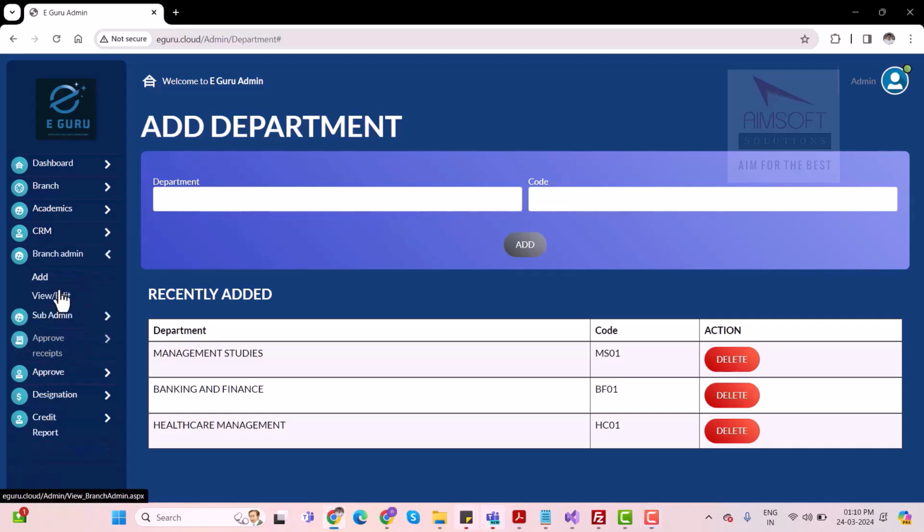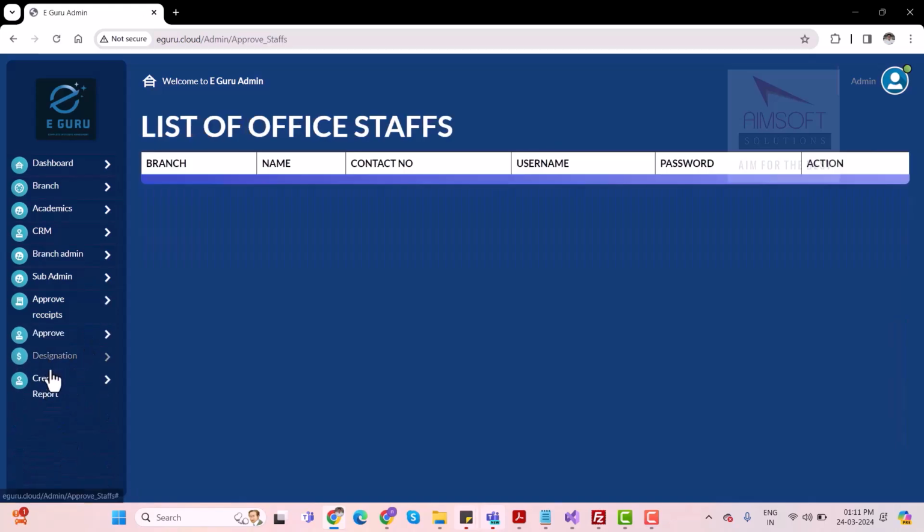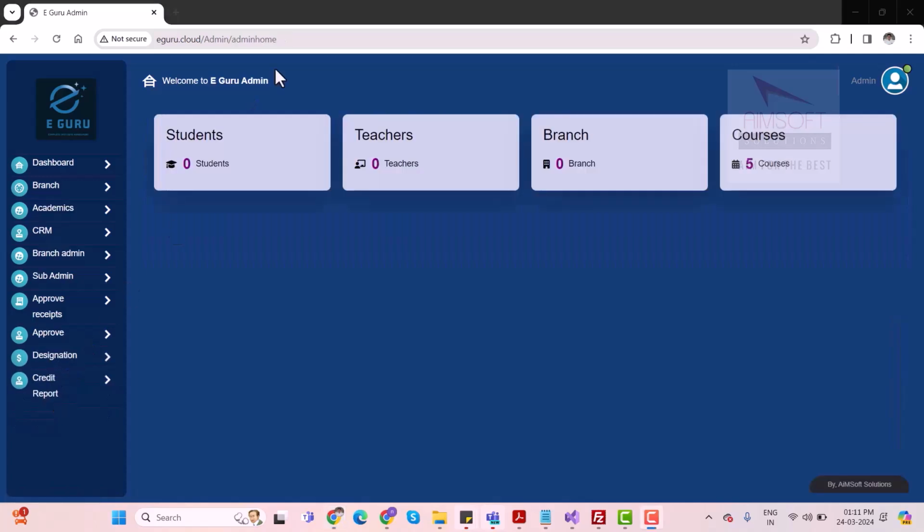Also can create branch admins, and can edit and create sub-admins. Admin can view the receipts, that is income receipts, expense and salary requests. Also need to approve teachers and different staff of the branches. Let's create a branch and a branch admin and we can check the branch admin login.